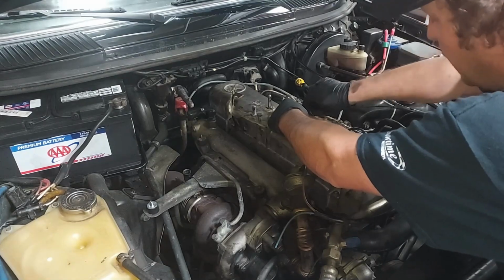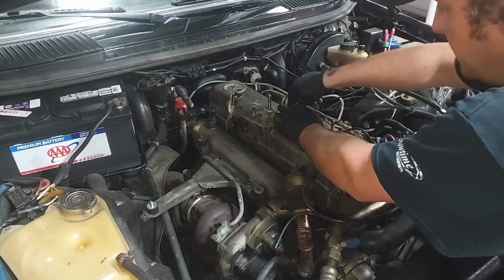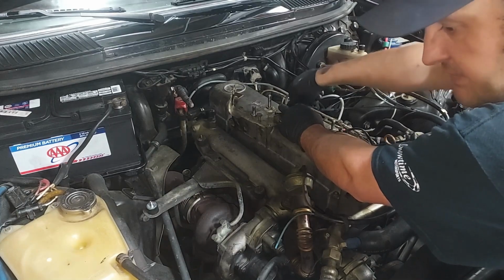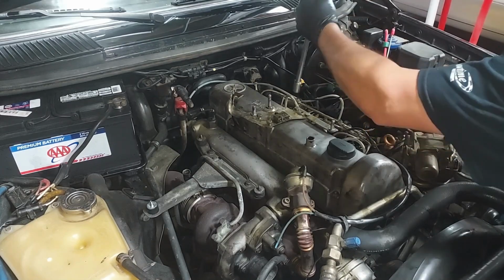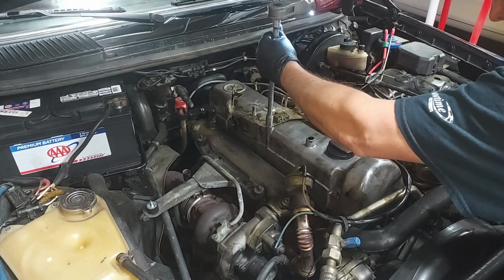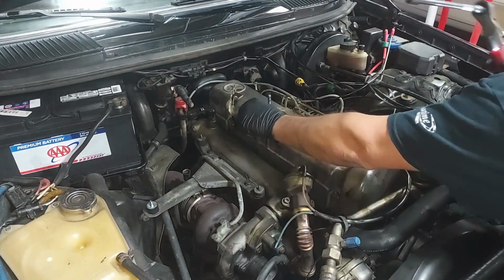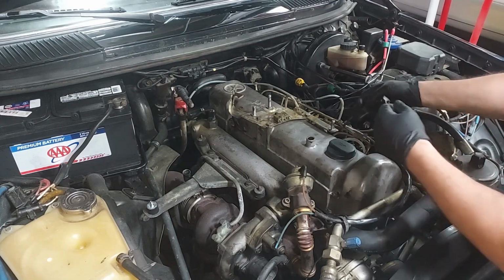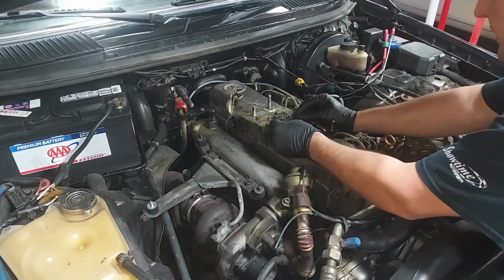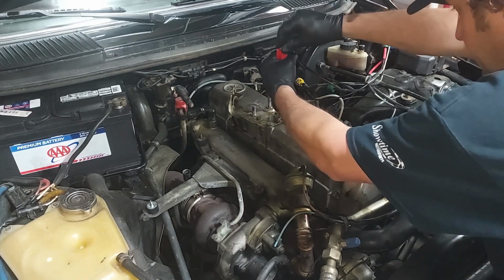And keep in mind, guys, this is aluminum. So again, the torque on these is only like 10 foot-pounds. I think that's like 14 or 15 Newton meters. That's it. That's all. You don't need to crank that down there. All right, and let's connect up our switch here, this is the switch that disables the AC under full throttle.